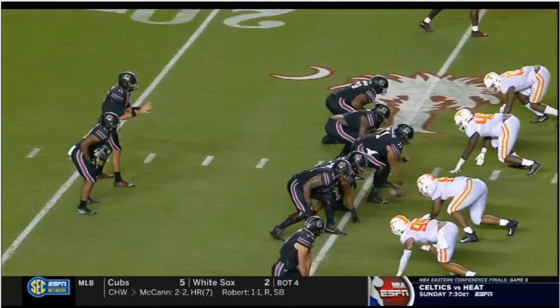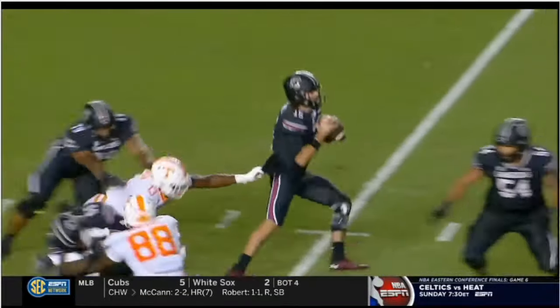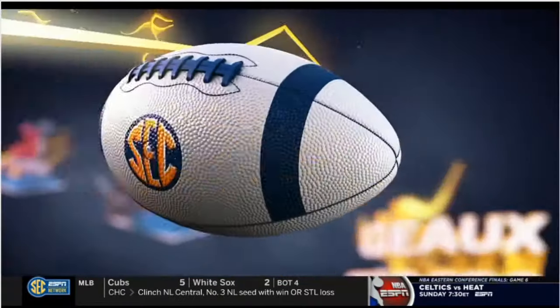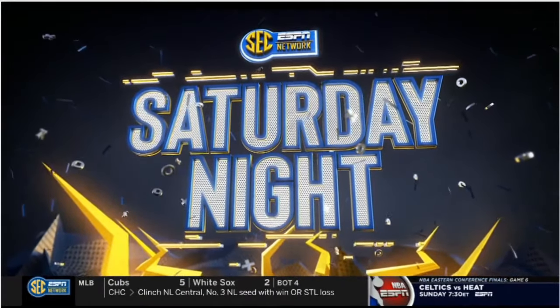Well, Colin Hill wanted to come home and play in the SEC. You better get ready for pressure like this. Feeling it around the edge, he tries to dump it off, and Henry To'o To'o to the house.